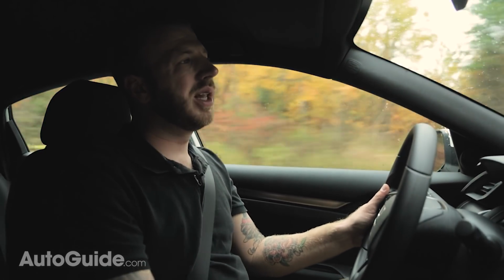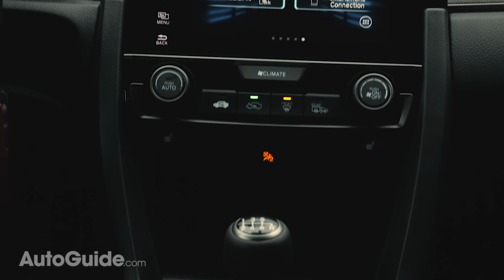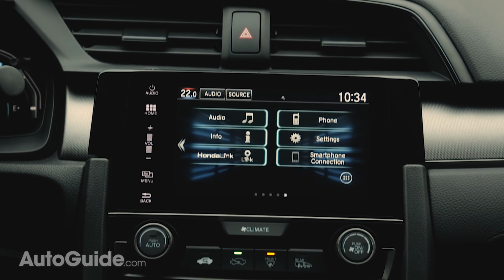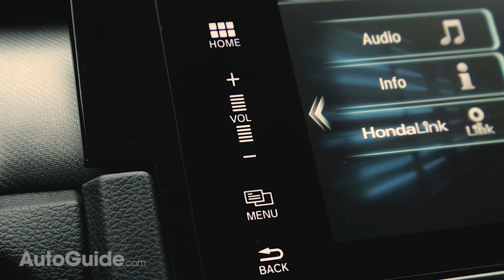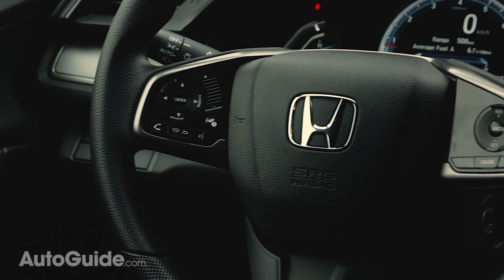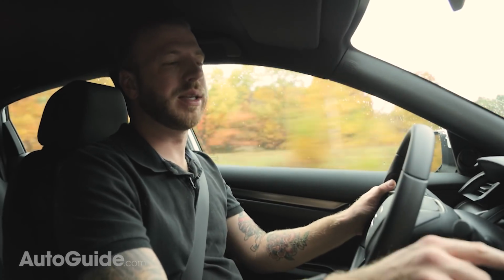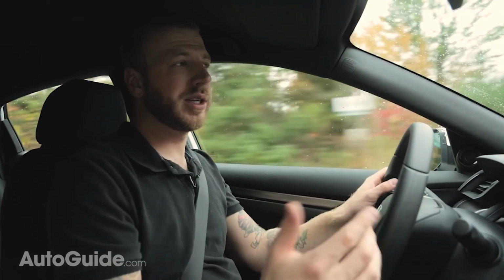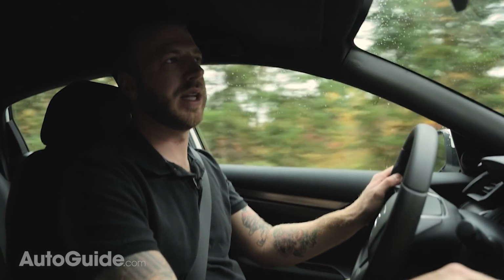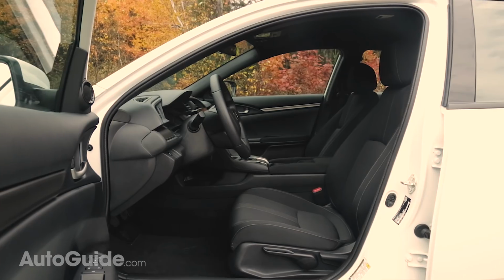One thing I don't like about this stereo system, however, is the lack of a physical volume knob. Instead, it's got this stupid touchpad next to the screen. It's not horrible for the driver because you have this button on the steering wheel, but if you're in the passenger seat, it's a bit of a problem to reach across and be tapping at this screen, especially when you're going over bumps and your hands are flying all over the place. I just wish they would bring back a volume knob.